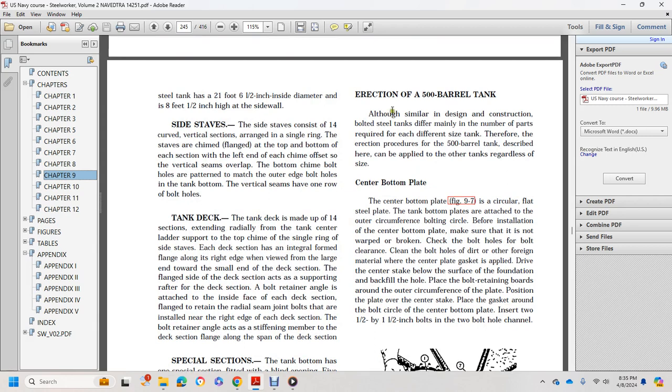Erection of a 500-barrel tank. Although similar in design and construction, bolted steel tanks differ in the number of parts required for each different size tank. Therefore, the erection procedure described for the 500-barrel tank can be applied to the other tanks, regardless of the size. Center and bottom plate, figure 9.